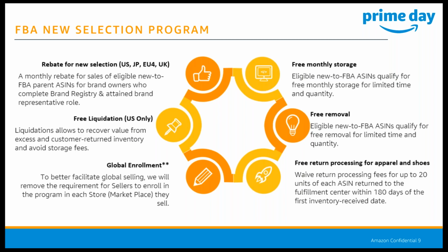So in essence, new to FBA ASINs will qualify for limited time free monthly storage, removal, liquidation, and returns processing. In general, if you're a new seller that has launched your first viable FBA ASIN this year, you will be automatically enrolled in this program. For existing sellers, meaning if you have launched in 2021 and before, it's likely that you might have to manually enroll yourself into this program in order to enjoy these benefits for your new to FBA ASINs.